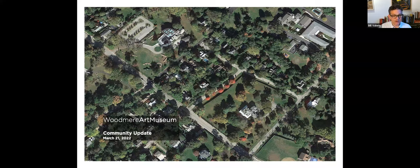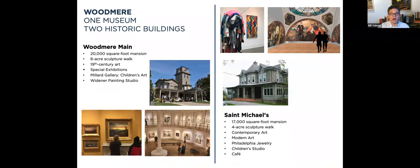So here we go. I'm going to advance the slide. What you see is a view from Google Earth showing Germantown Avenue with Woodmere on the upper left and St. Michael's Hall in the lower right. Thank you, whoever drew that lasso. Many of you have heard me say there are 72 steps between the two properties, walking from the corner of Germantown Avenue and Bells Mill Road to the corner of Hampton Road in Germantown. We are envisioning that Woodmere remains one museum that nonetheless has different functions and different activities in two separate buildings.